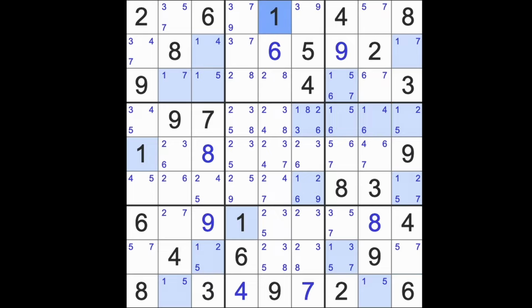Now what? So that one's got, yes, look, there's a pair of 5 and 7 down here now. That's good. So this five can be removed, and this 7 in this square can be removed as well. 5, 7, 5, 7. Two, three, eight, one, two.